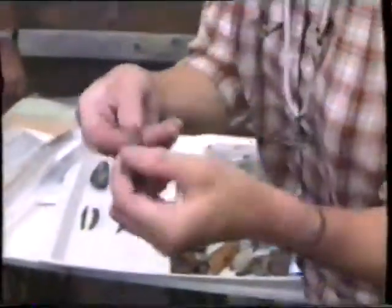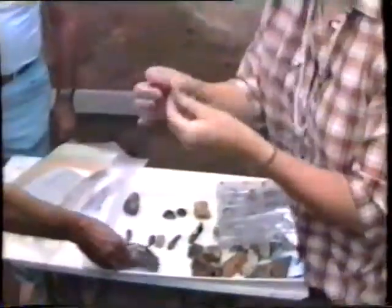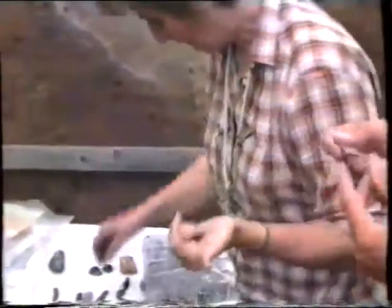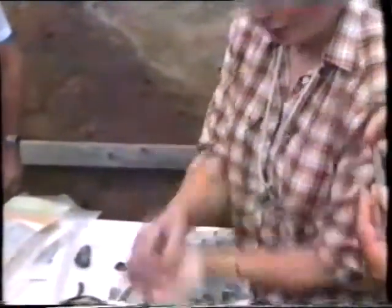There we are. This is a chisel. You see, it's perfectly shaped at that end there. It's almost transparent. This is a borer for making holes. Still a very sharp tip. This one combines two cutting edges, as well as a boring end.